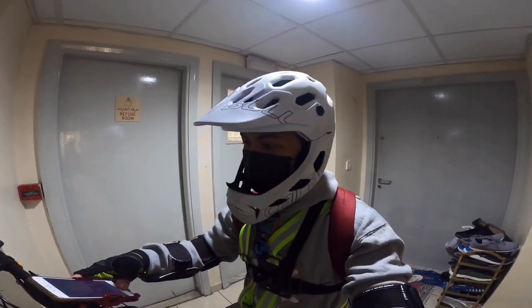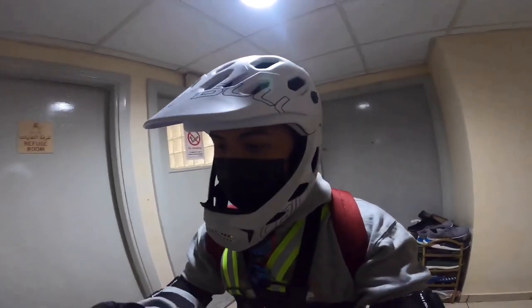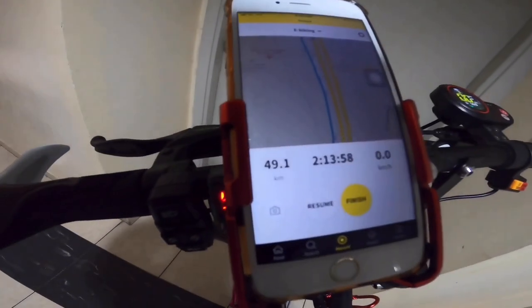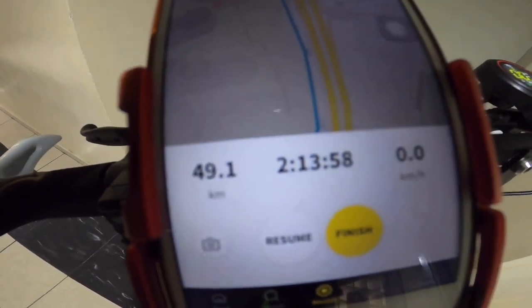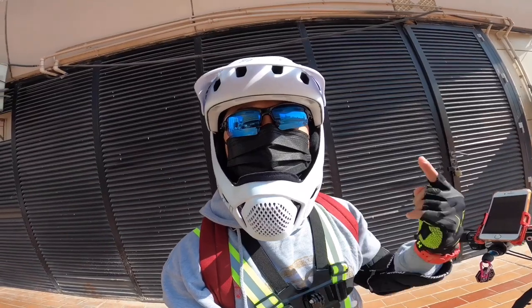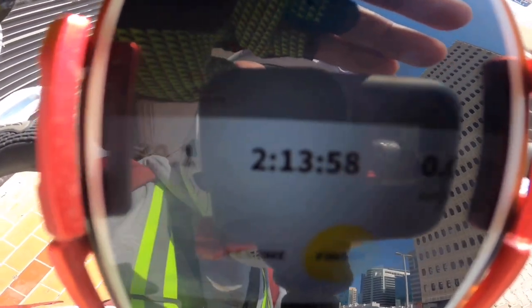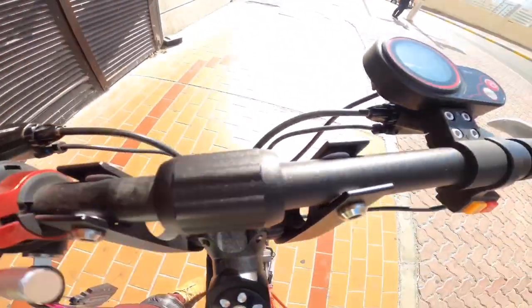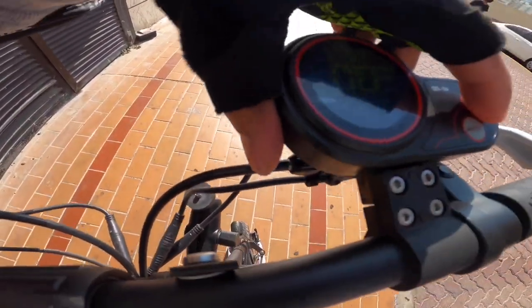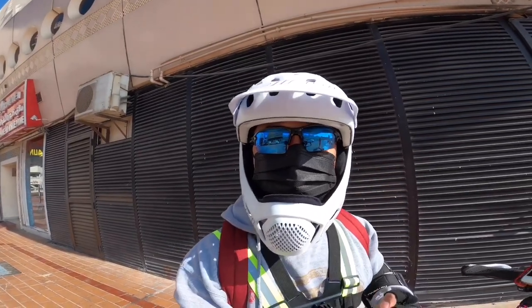My mobile phone is almost low battery, so I need to charge first to get the exact record of my ride. So far we traveled already 49.1 kilometers with a timing of 2 hours and 13 minutes with a battery of 56.9. A few moments later, I already recharged my mobile phone, so as you can see, this is the same record, 49.1, 2 hours and 13 minutes, and my battery is 57.3. Can you see? Okay, so let's continue to record the range of the Blade 10 DPro.